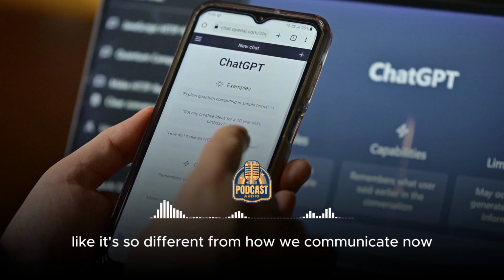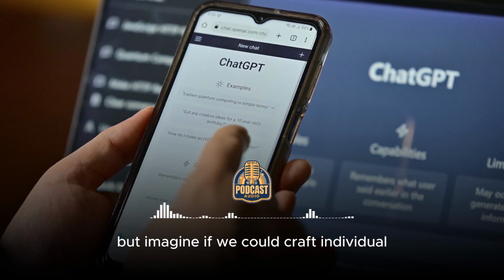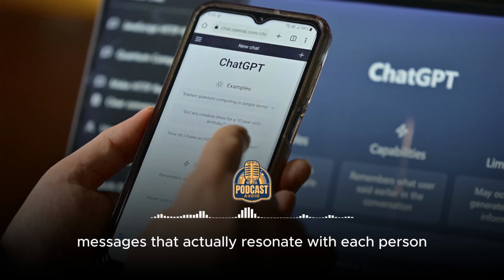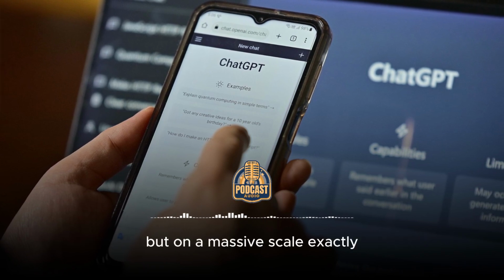Like, it's so different from how we communicate now. Totally. We're so used to just blasting out a single message to everyone. Right. But imagine if we could craft individual messages that actually resonate with each person. It'd be like the evolution of the personalized letter, but on a massive scale.